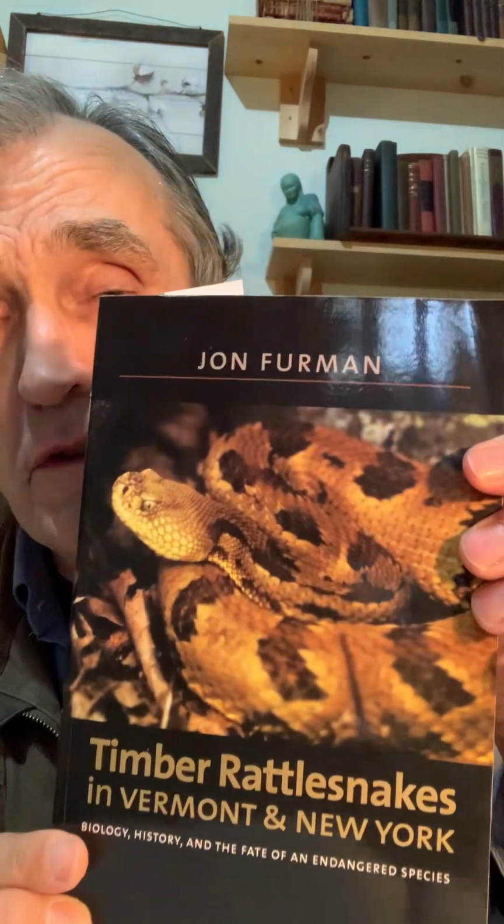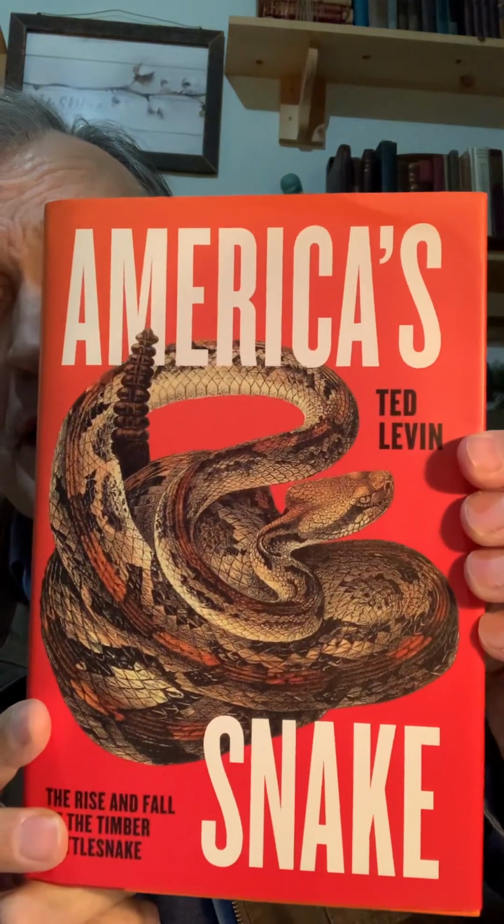If you're more interested in snakes, I showed this book yesterday, Timber Rattlesnakes in Vermont and New York, by John Furman. This is a 2007 publication, but it is quite current. And this one by Ted Levin, America's Snake, is a 2016 publication. Randy, in fact, is referenced a lot in both of these books.